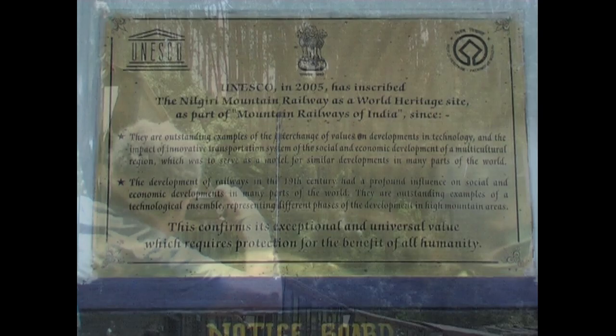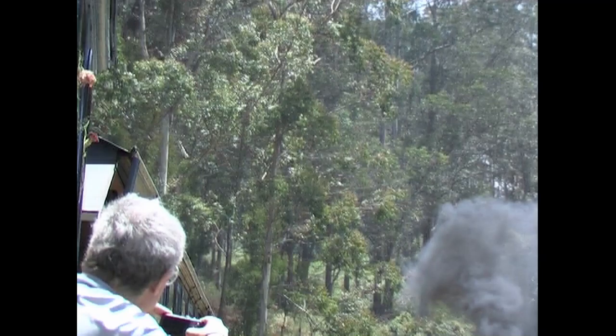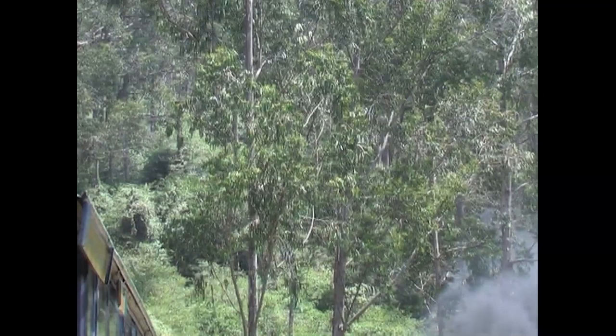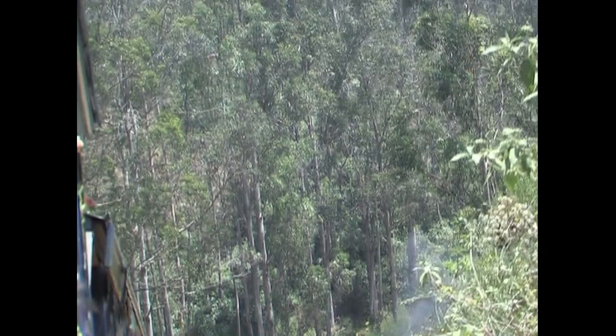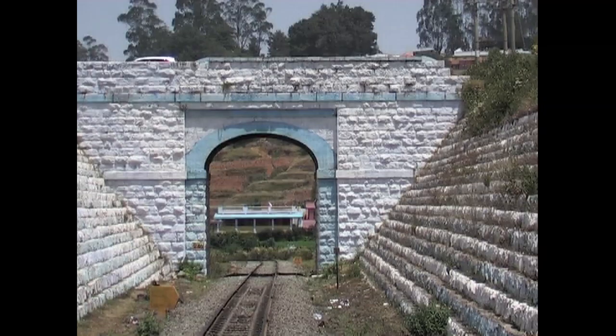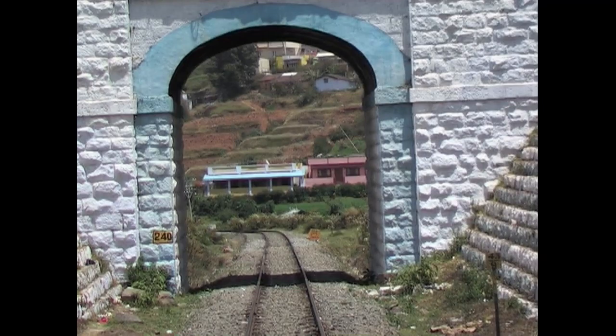Unfortunately, hanging out of the window of the coach, I managed only to film the back of Alain, our French friend's head, and the smoke from the diesel. But all I can say is, enjoy the treetops. And then we move onwards. I'm very close now to Ooty, through two quite splendid archways. This is the first of the archways, and another one follows relatively quickly.